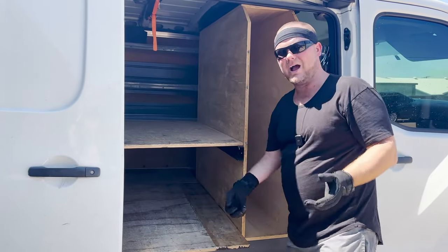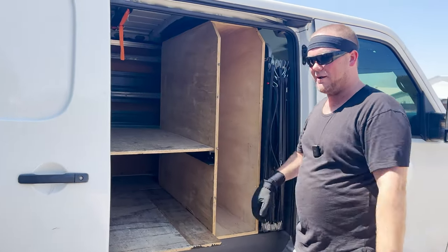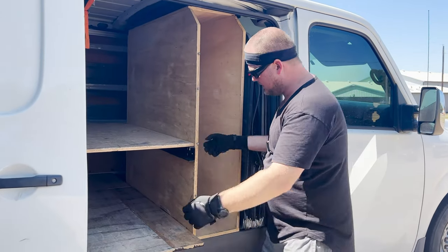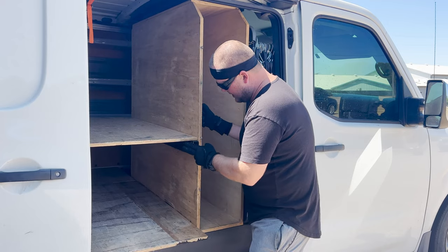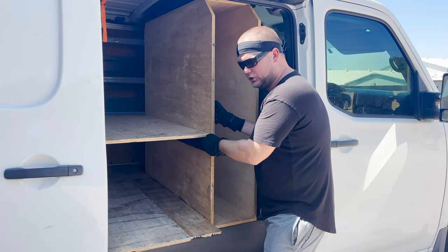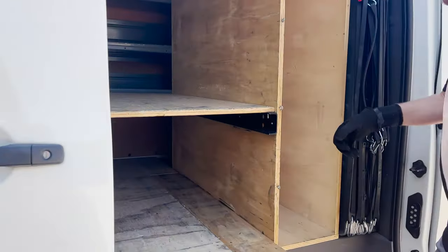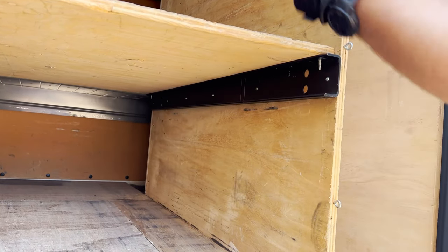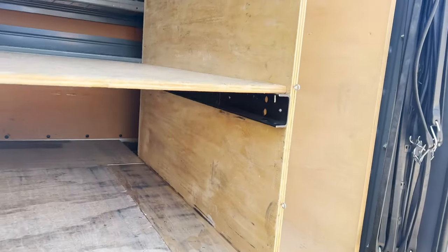I used what I had around. I'm a scavenger, I'm a scrapper when I can. If I see something on the side of the road that I could use, I'll pick it up. So these are actually from a server rack. It's aluminum from a server rack. I was like, oh, that's lightweight, I'll put that in there. And I bolted it up, and it holds up really strong and really well.